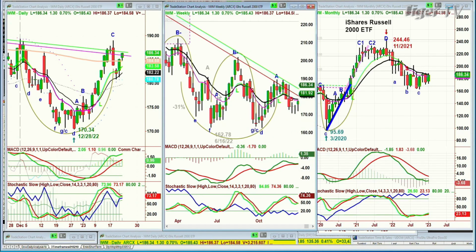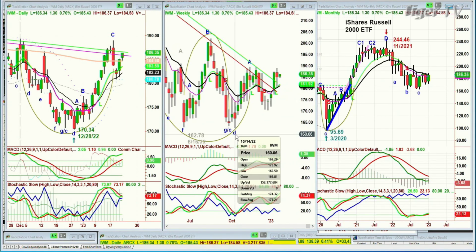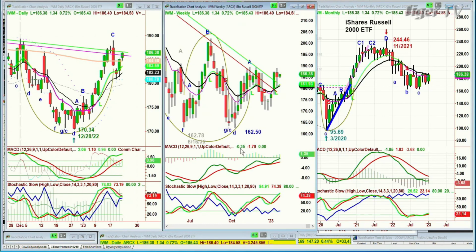All right. So now we've got a really decent rally, and we're looking at what was the low. Actual low was 160, double bottom. 162.50. Oh, I forgot to type that in. Now, I'm going to go through something that I've been discussing here for I don't know how long, 162.50. Look at these double bottoms. You've got 162.78 in June, and in October, the week of the 14th, you've got 162.50. It goes under it by 28 cents, and then it has a decent rally.